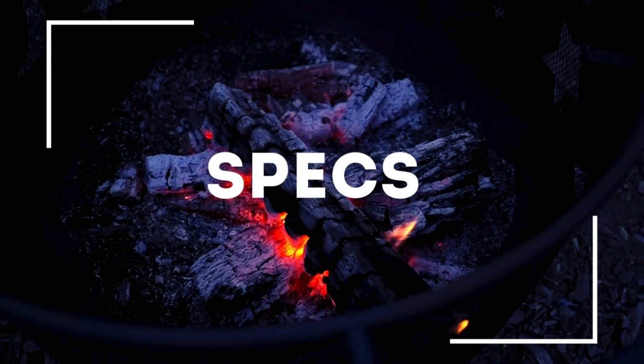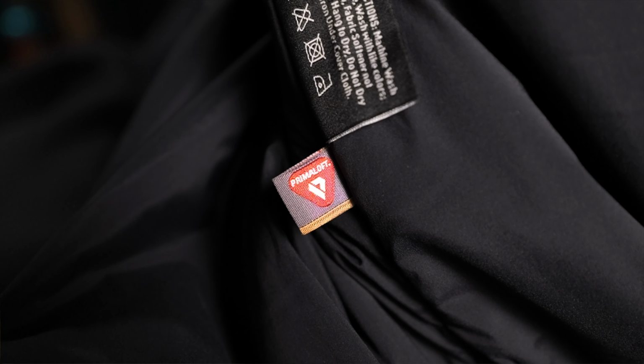Okay, first off, let's start off with the specs. This jacket weighs 1 pound 9 ounces. The price is $400. The interior is 100% polyester. The insulation is 100% recycled PrimaLoft Gold. I wish I could show you, but it's inside.